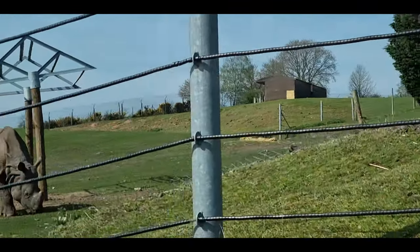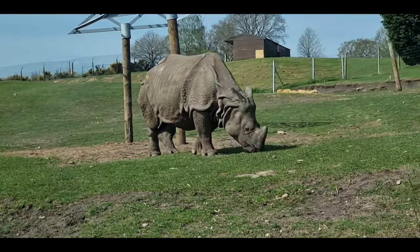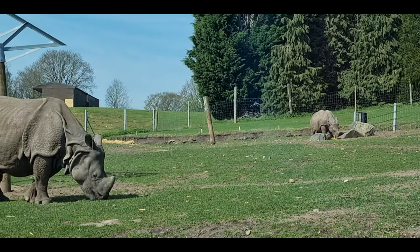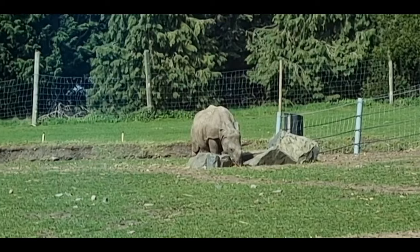Look at him. Oh my. Charlie, look at this dude. He's a rhino. Oh, is that a baby? Where? There in the back. Dying. Oh, look at him. Too cute.